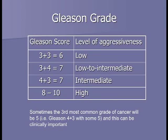And if when you add those numbers together you get 7, we consider that kind of intermediate risk. One thing we differentiate is a 3 plus 4 and a 4 plus 3, while they both add to 7. A 3 plus 4 is less aggressive because the first number is the dominant or larger area, and the second number is the next most common area. So 3 plus 4 is less aggressive than a 4 plus 3.